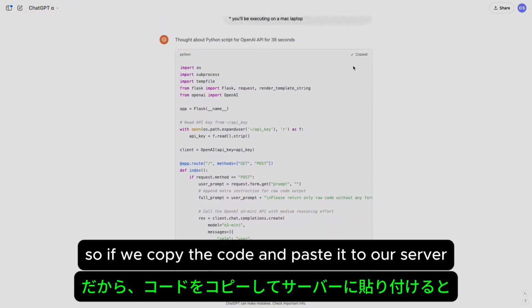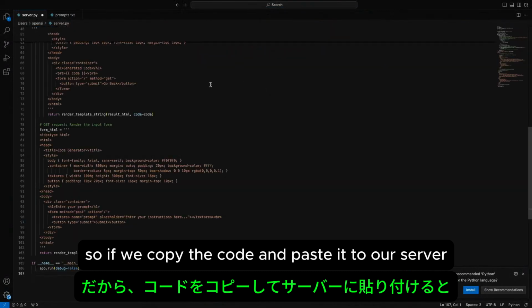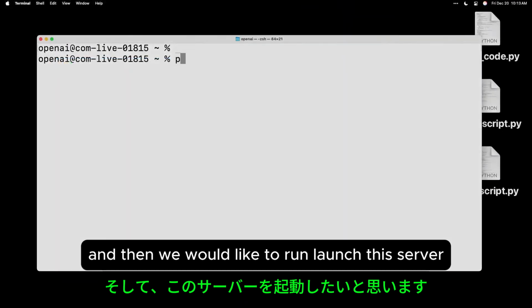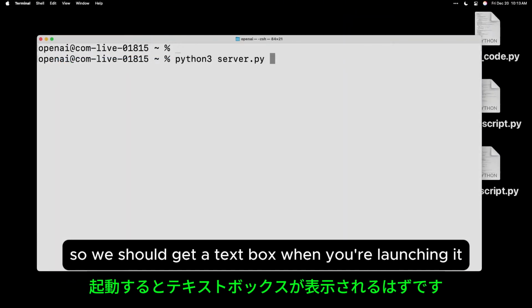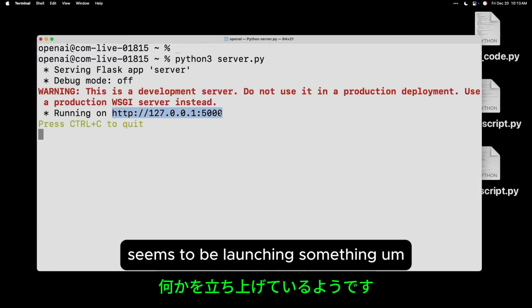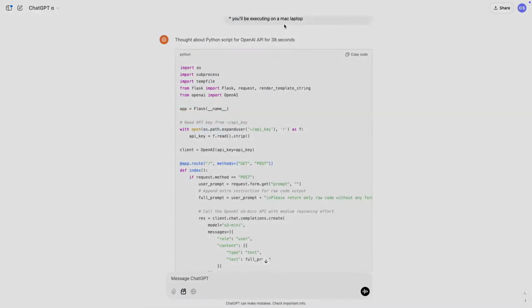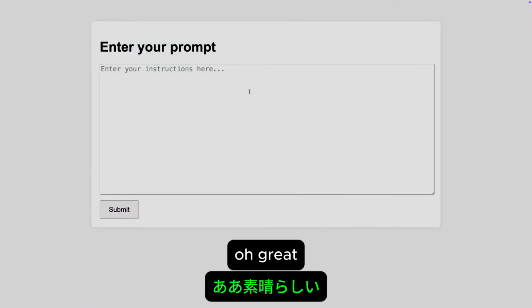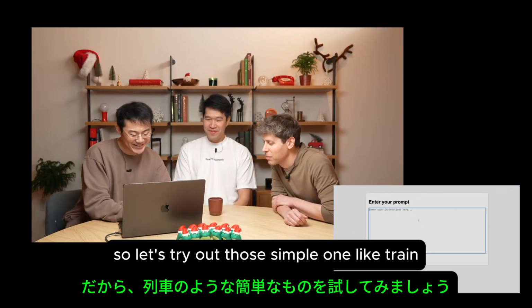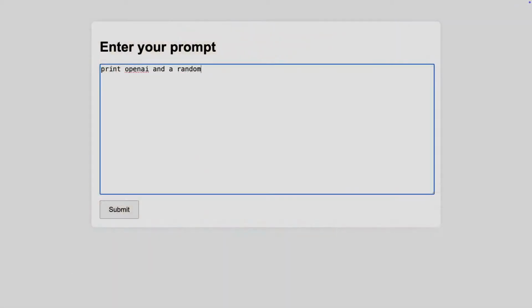If we copy the code and paste it to our server, and then launch this server, we should get a text box. Yeah, okay, great. I hope so. It seems to be launching something. Okay, great. We have a UI where we can enter some coding prompts. Let's try out a simple one, like print OpenAI and a random number.